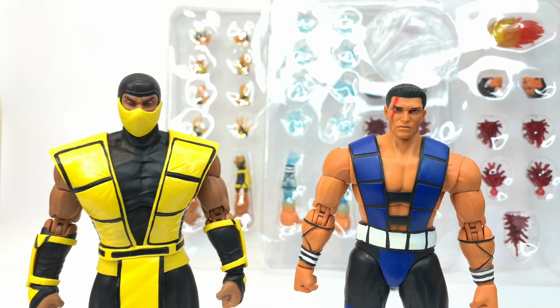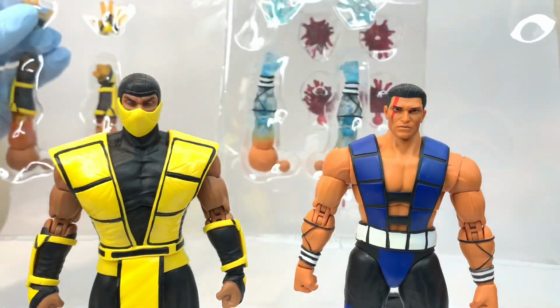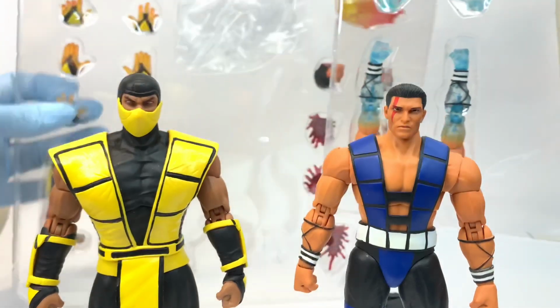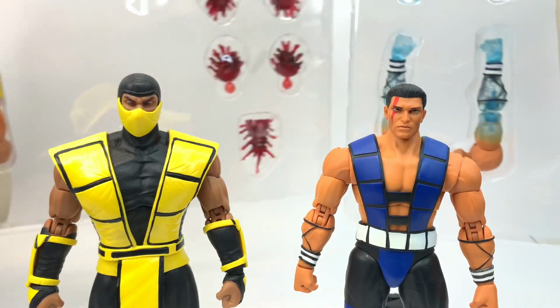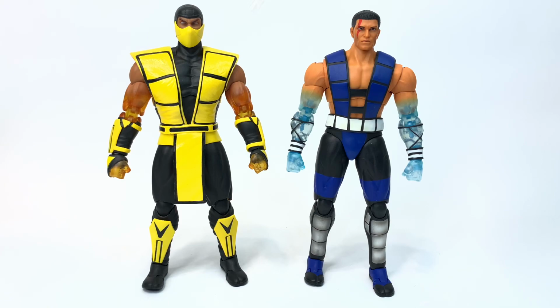Probably not Scorpion, but you can find Sub-Zero out there, still retail. And you could use the ice arms for the old Sub-Zero if you want to. Or you could even sell the accessories to someone. I'm sure someone would be happy to pick them up. So yes, you need to own these two figures if you want to use the accessories properly. And you can see they look great with them, so I'm happy that they included them.